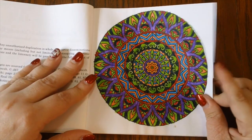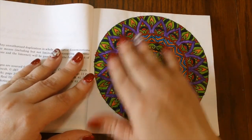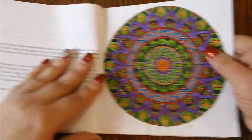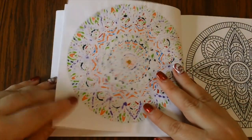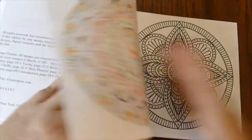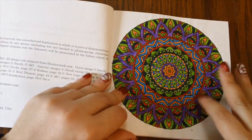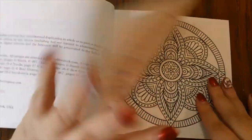And as I was coloring it, it was tearing up the fabric of the paper and just peeling up the paper. I mean, it turned into a hot mess. So because the paper tore, you can see that it kind of just went through on the back side. It was just a total disaster. So if you get this book, don't color with markers in here.